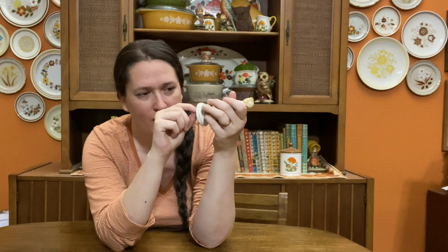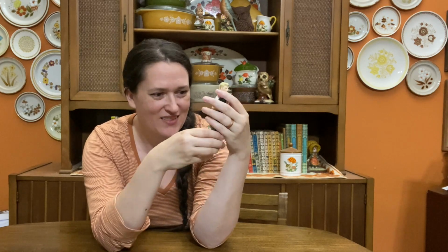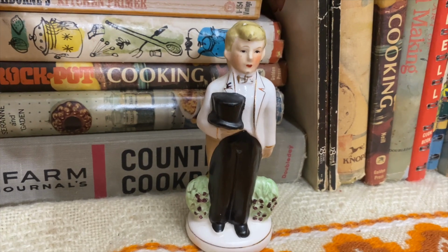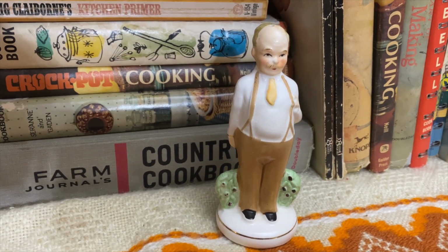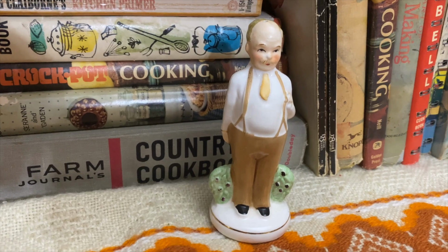Oh, I just noticed it's a shaker. I saw a piece of the cork bobbing around there. I did not even notice that's actually a shaker. So it must have the bride and groom out there. This is the groom, and there's the bride version of it as well. Really fun. It does have crazing and stuff, but I just thought that was so neat, so I had to give that one a try.